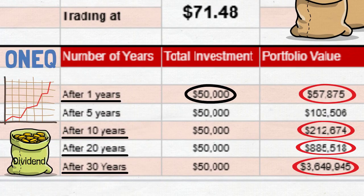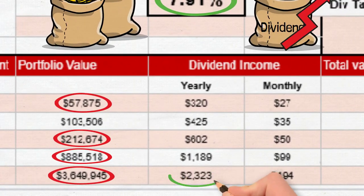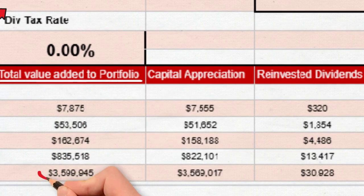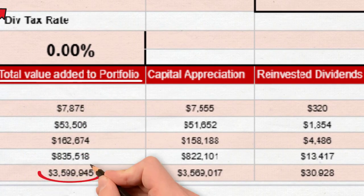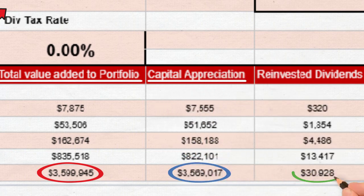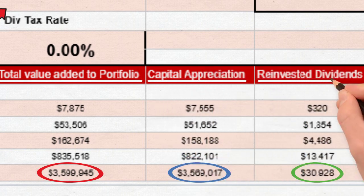After 30 years, you could be receiving around $2,323 in annual dividends. All in all, after 30 years, the total value added would be approximately $3,599,945, with $3,569,017 coming from capital appreciation and $30,928 from dividend reinvestment.